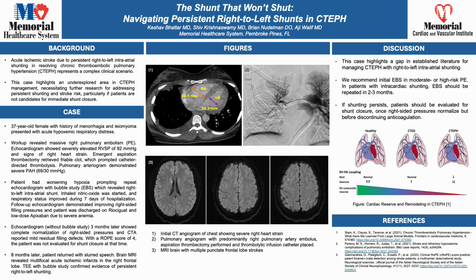This case highlights a crucial gap in the existing literature for CTEPH as well as persistent right to left intraatrial shunting. Although this patient had normalization of her right-sided pressures on echocardiogram, indicating that the CTEPH had more or less resolved or improved to an extent where it wouldn't be clinically significant, the patient persisted to have right to left intraatrial shunting.